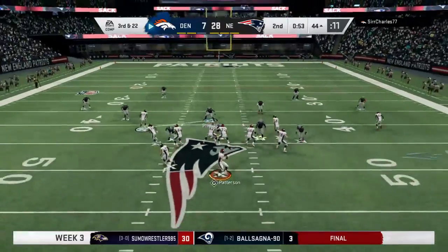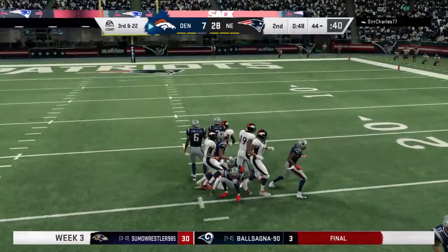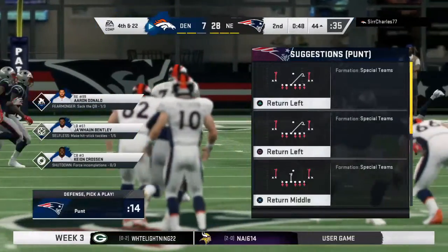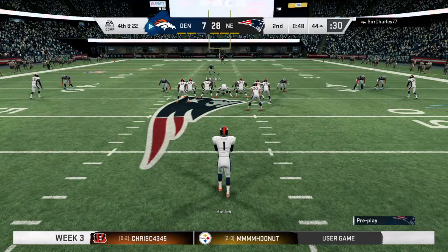Check 55. Throwing on 3rd and long. Patterson. And that is incomplete. They went with the dime look that time on defense, just flooded the field with defensive backs, blanketed everyone, took away all the passing angles, thus the incompletion. On 4th down, here's Matt Bosher on to punt.